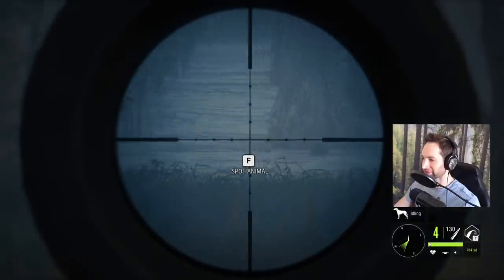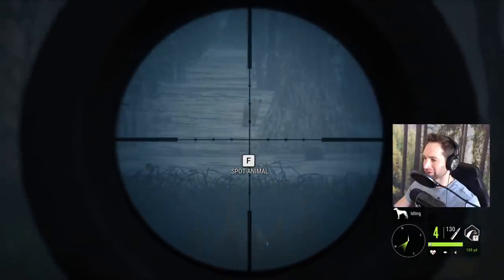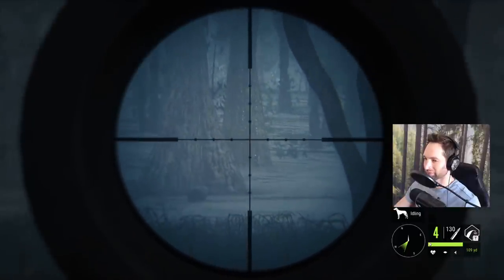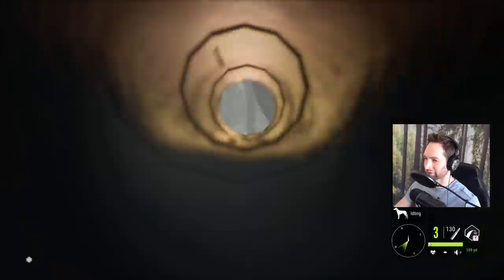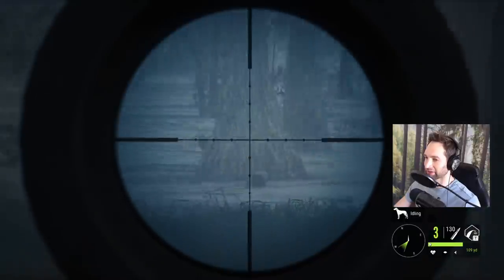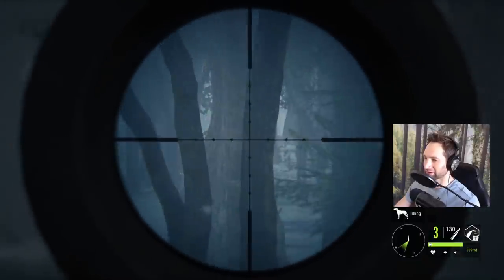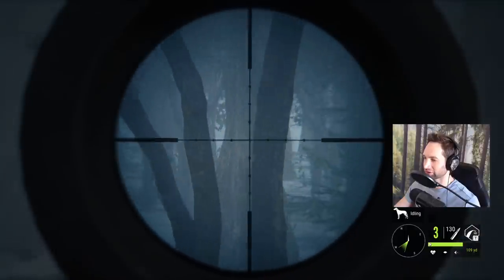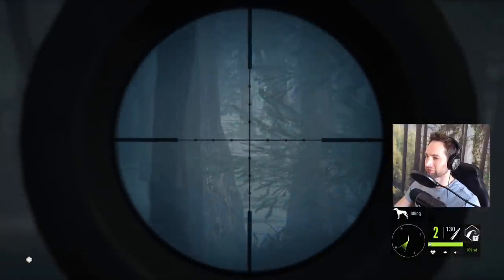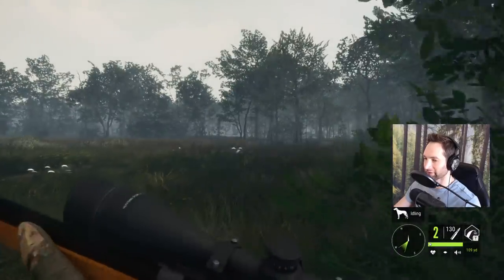But that's our fox. No shot, no shot, no shot. Come on. That's a shot. That is definitely a shot. And another fox. Where'd he come from? Hit that fox as well. Well, they both look good, but probably not.